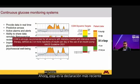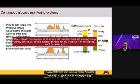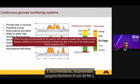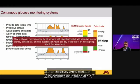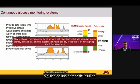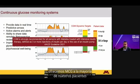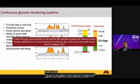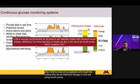Now, this is a statement from the most recent American Association of Clinical Endocrinology's guidelines on use of technology. And they strongly recommend use of CGM in all people with diabetes who are on intensive insulin therapy, meaning 3 or more injections of insulin a day or use of an insulin pump. And that's what we've been doing. We offer CGM to almost all of our patients who meet this criteria, who are on intensive insulin therapy or who are using an insulin pump.